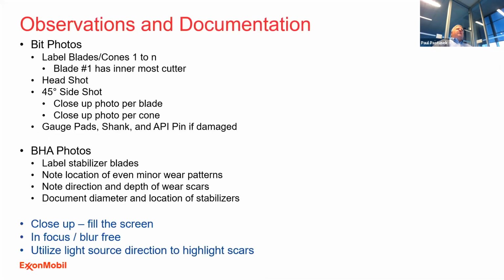So, all right, what documentation do we want? We want bit photos. We want to label the blades and or the cones from one to end. The number one blade is the innermost cutter on it, whether that's a PDC or that's just general industry practice. Headshot straight down, and then 45 degrees close-up photo per blade. I say we don't want landscape views where I can see the rig and the sunset in the background. We need to be up and close and personal with everything. And then pictures of gauge pads, shanks, and API pin, or anything else that may be damaged.